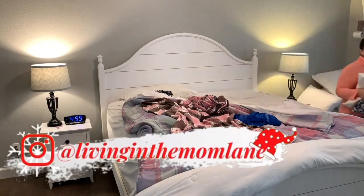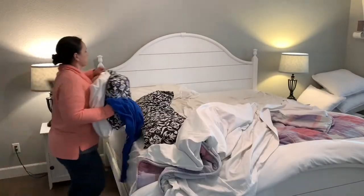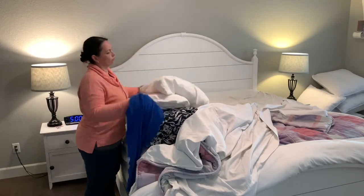So I wanted to start out by making my bed because I had some new Christmas pillows that I wanted to put on the bed and see what it all looked like.